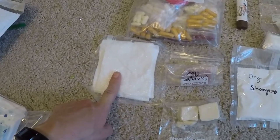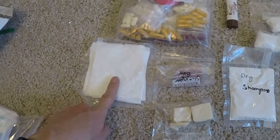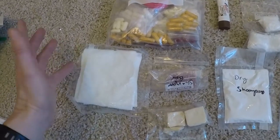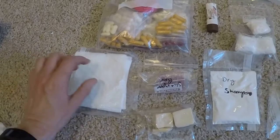Wipes, so face and body wipes for self-cleaning. They're vacuum sealed, so they'll stay moist, hopefully.